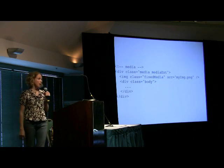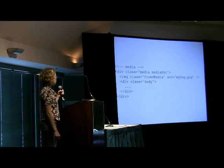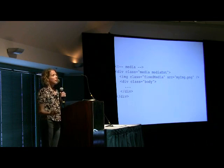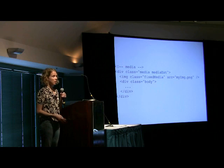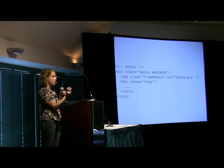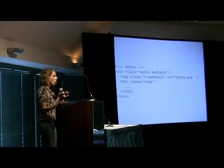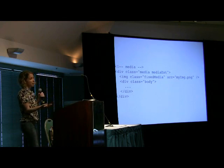Instead, we can have a fixed HTML. So this is the HTML you'd have for that sort of thing, and you call it a media object. And the media object actually does the heavy lifting. That's the one that's going to make the fixed width media take the space it's supposed to take, makes the open editable zone take what's left, and then you extend it with media extended.